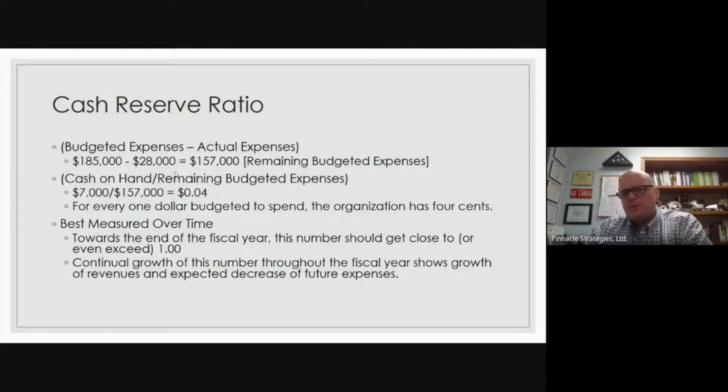The thing about this cash reserve ratio is that it's best measured over time. As you get closer to the end of your fiscal year, this number should get close to or even exceed 1. Basically, it's saying that with all of the money that you have left to spend, you've got enough cash on hand to cover those expenses. And continual growth of this number throughout the fiscal year shows growth of revenues and the expected decrease of future expenses. So this number isn't so much important today as much as it will be next month. If we're at 4 cents now and we're at 3 cents next month, ooh, we're moving in the wrong direction.